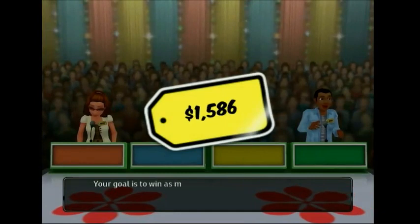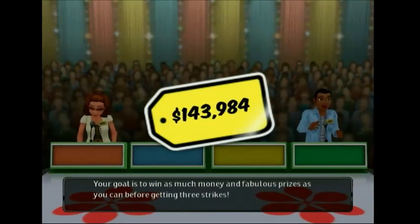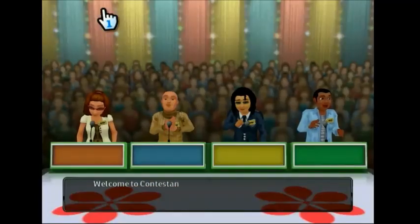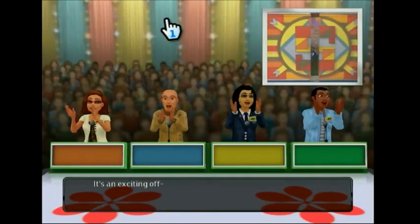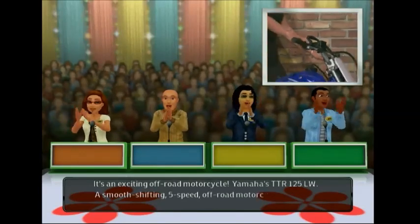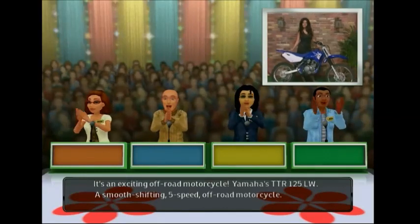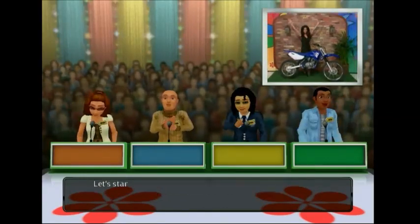Your goal is to win as much money and fabulous prizes as you can before getting three strikes. Welcome to Contestants Row. Here is the item up for bids. It's an exciting off-road motorcycle. Yamaha's TTR 125LW, a smooth shifting 5-speed off-road motorcycle. Let's start the bidding.